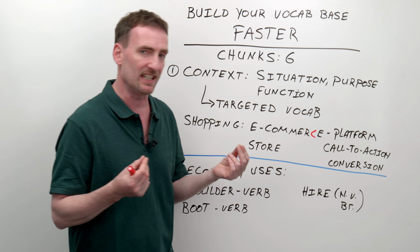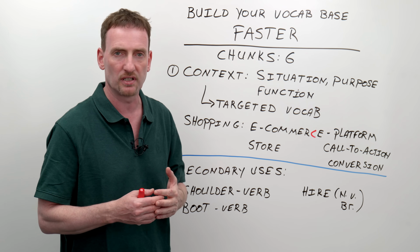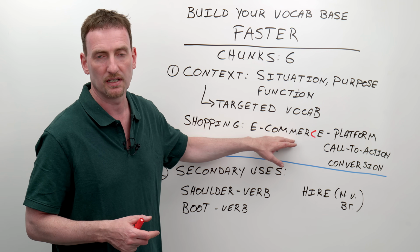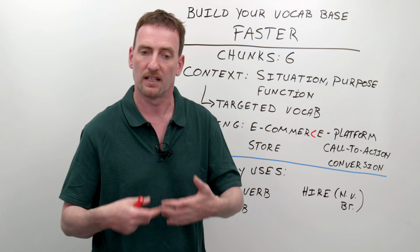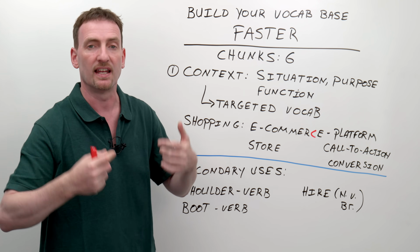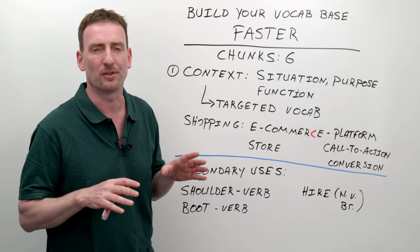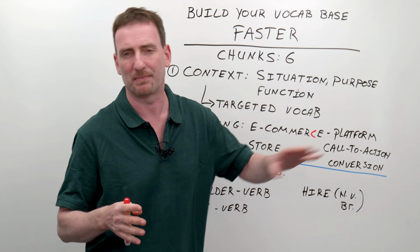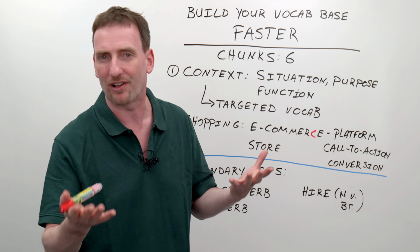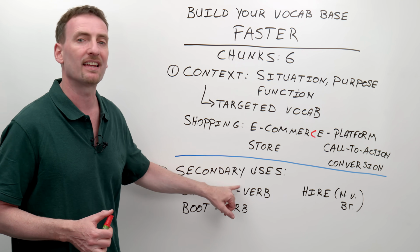But the key, and especially for the context group, is that once you have a collection of words, write something or say something about this topic. Especially for those of you taking tests, write essays, write short paragraphs about these topics, and that'll help you sink it in. Any chance you get to speak with somebody in English, bring up this topic somehow. Don't just say, oh, hey, let's talk about shopping, because maybe they don't want to. Lead them into that topic and then start impressing them with all your nice new vocabulary. So this is one. Another one is secondary uses.